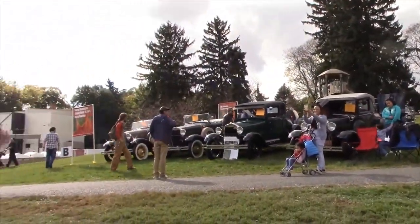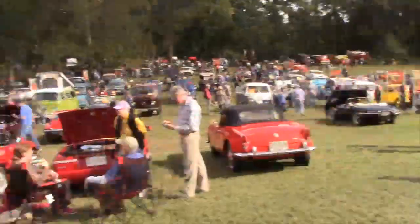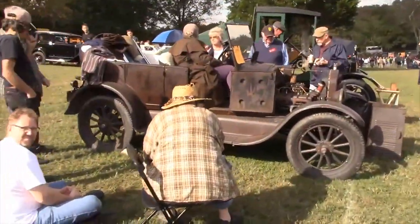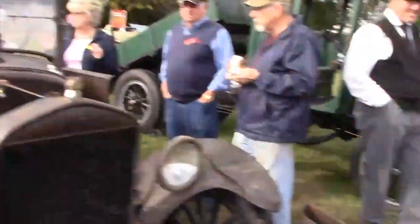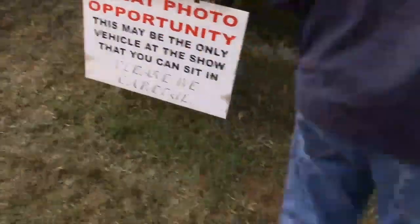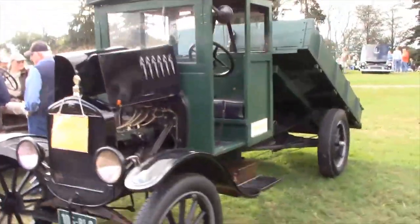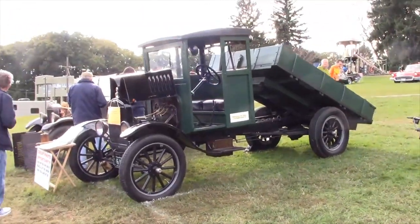Bunch of old Fords up top there. And even a playground for the kids here. A lot of vendors here today. A lot of cars for sale. This is just a very impressive show. Cars from all eras. 1926 here. Wow. Look at that. So cool.